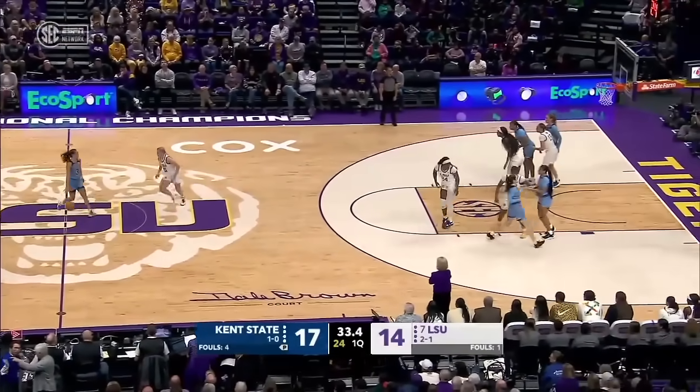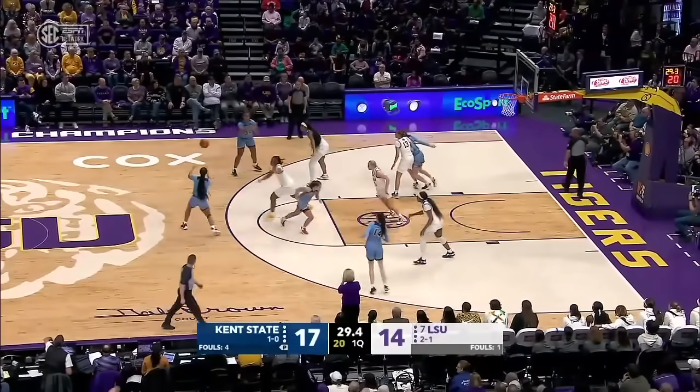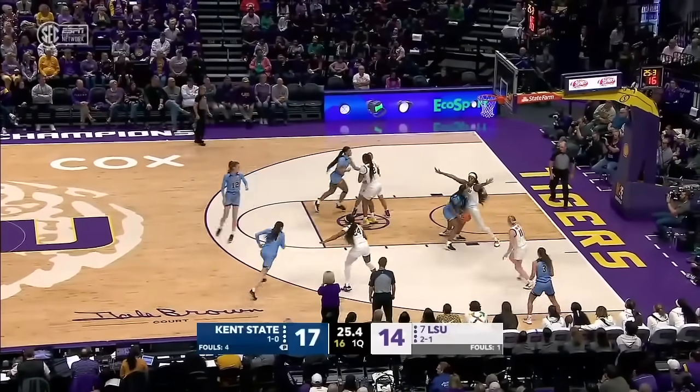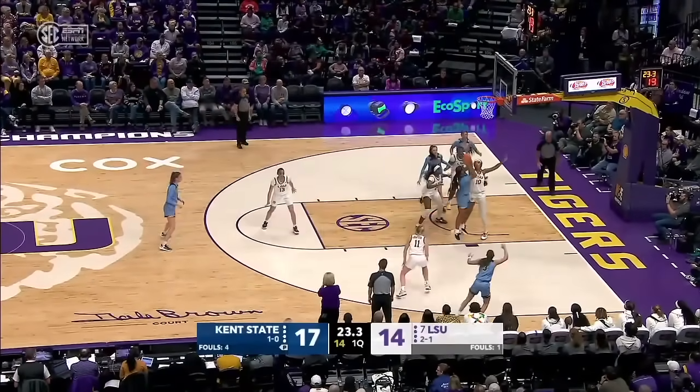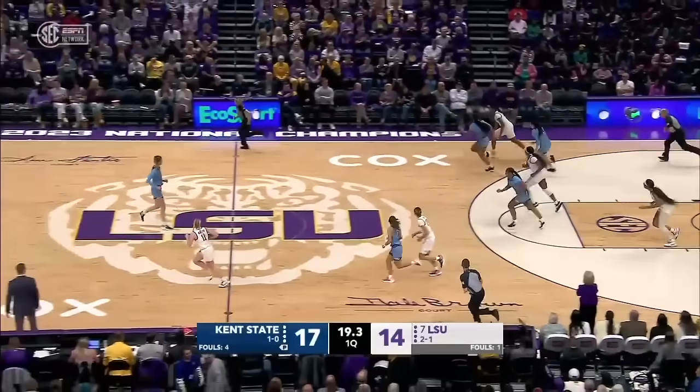LSU is a 69% free throw shooting team through 3 games. Remember, that was one of the things we talked about. We had the chance to do the Mississippi Valley game. The result of that game wasn't ever in question. One of the things we were focusing on is that LSU having to improve at the free throw line. Williams rips off the rebound.